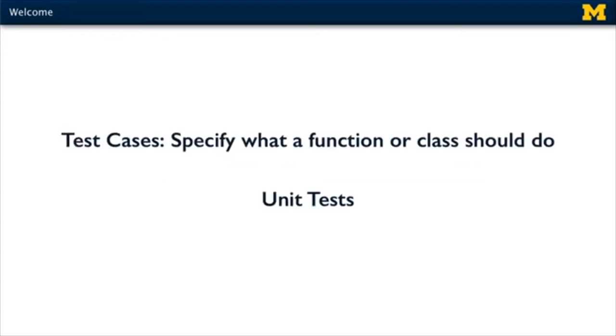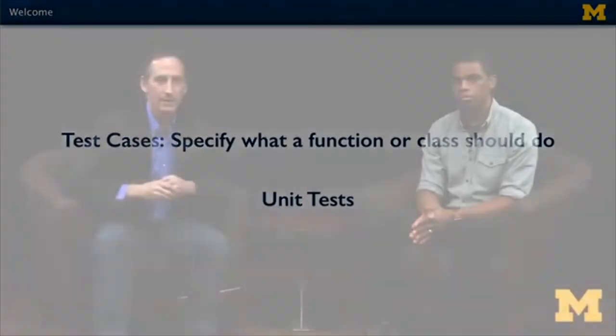You'll also learn about test cases in this course. It's kind of an advanced topic for an intro programming sequence, but we think it's really valuable to get into the habit of writing test cases from the very beginning of your programming career. A test case is a way of specifying what a function or a class should do. If you write some test cases and then you implement your function, if it passes the test cases, you know that the function is implemented correctly. If it doesn't pass, you know you did something wrong with the function.